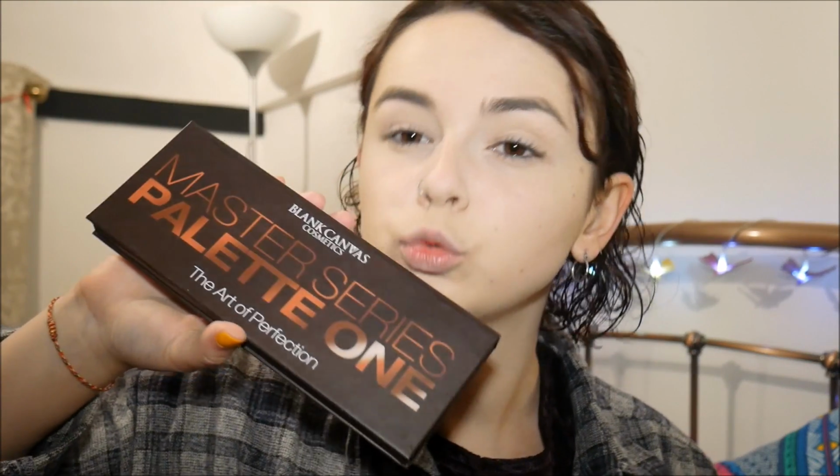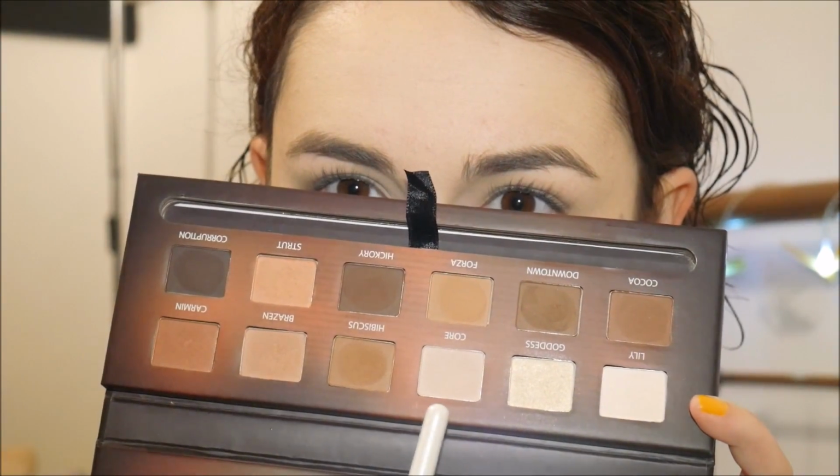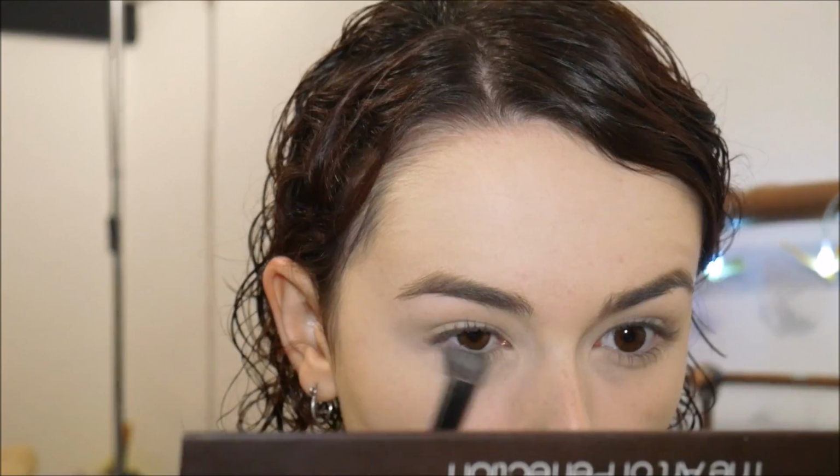Then for eyeshadow, I'm using the Blank Canvas Master Series Palette 1, which is all matte shades and one shimmer, which is brilliant. So I'm taking Core as my first shade, kind of using this as a base all over my eyes. It's kind of a neutral brown. It looks quite grey on camera, but it's more of a neutral brown, and I'm just using that to act as a base and a first transition shade. And I'm also smoking that a little bit underneath my eyes, well, a lot underneath my eyes because it's a grunge look.